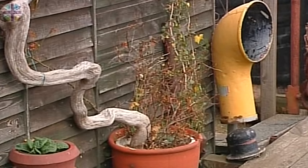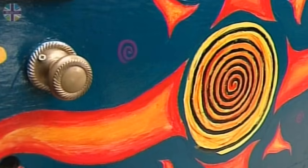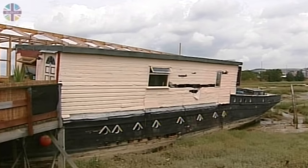There are all sorts of houseboats here, and some of them are works of art in their own right.